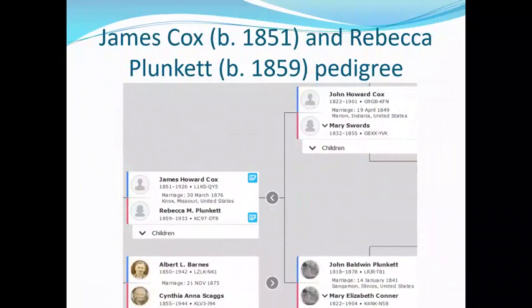And then we started looking at the pedigree chart for James Howard Cox. Well, his father was shown as John Howard Cox. Initially, we didn't have a mother for James Howard Cox, but Danny Hall did some more research and found that there was a marriage between John Cox and Mary Swords in 1849 in Marion County, Indiana. And that seemed to match up with information from the 1850 census.